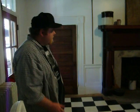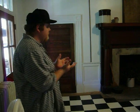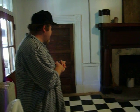Guys off in the kitchen area. When we first started investigating the mansion, we were told that these two doors right here seemed to always open and close by themselves. That was one of the first stories that we heard, but unfortunately we've never been able to debunk that or recreate it, or experience that as well. So we haven't had any experiences of that.